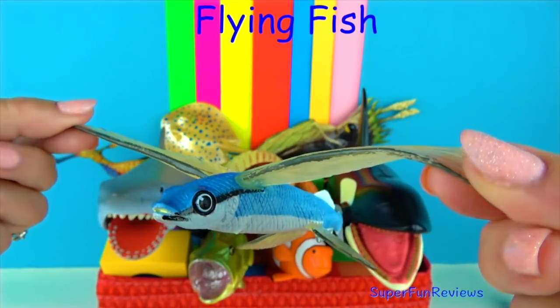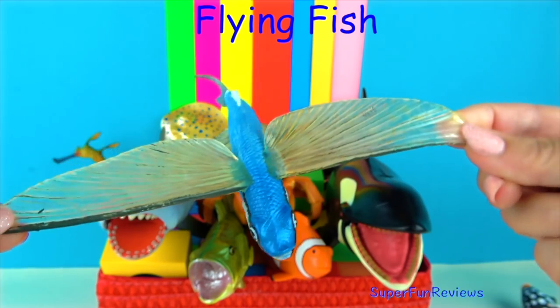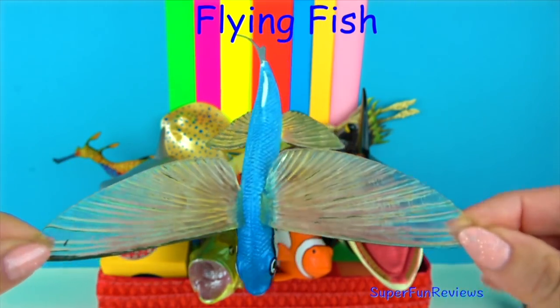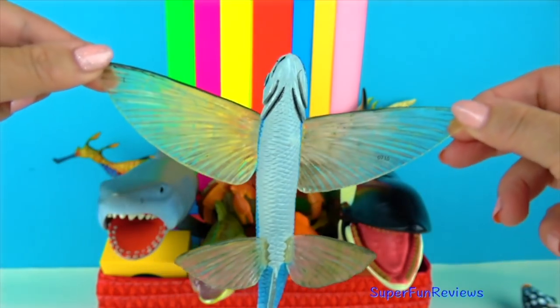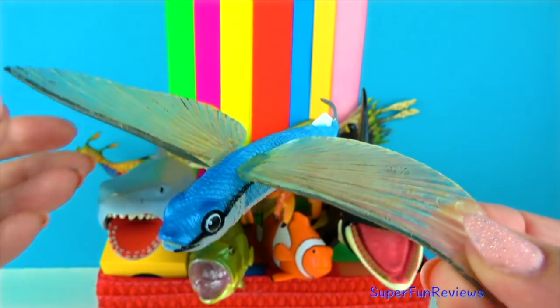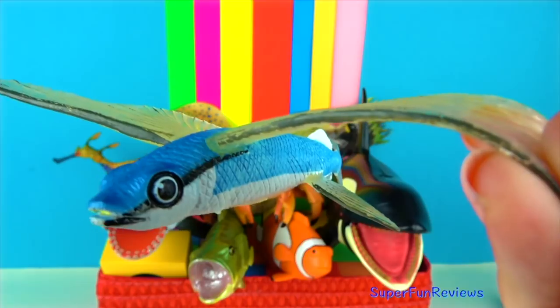The flying fish. This is such an amazing fish. They can be seen jumping out of warm ocean waters worldwide. Their streamlined torpedo shape helps them gather enough underwater speed to break through the surface, and their large wing-like pectoral fins get them airborne.